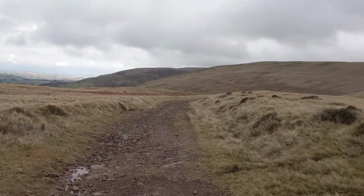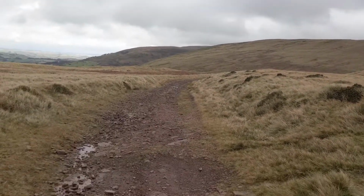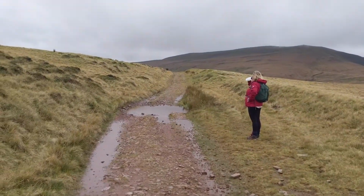That's the road that we've walked up. That's the ridge line that we walked along. Drop down. This is actually the Roman road. Let's turn round now. And that's the road that we're following.